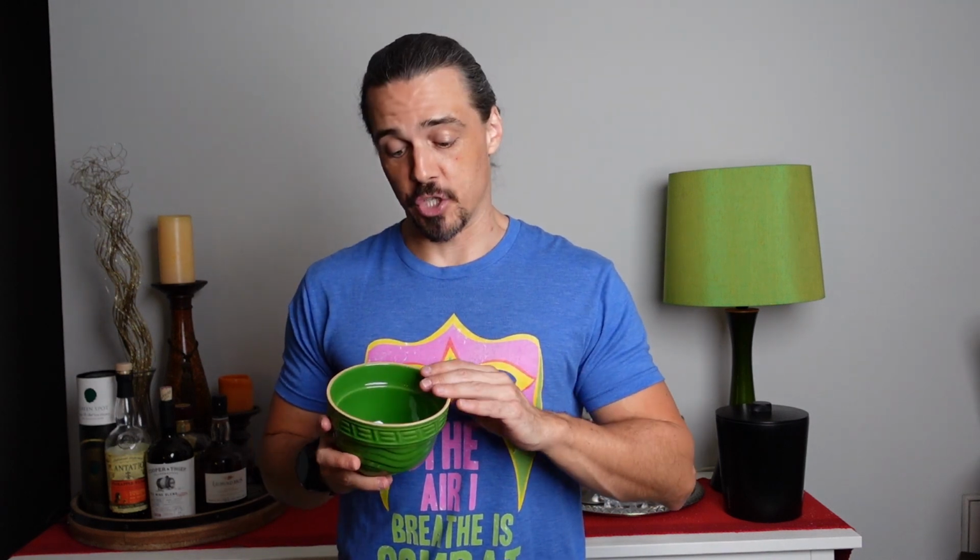Ceramic definitely, obviously, are the prettiest of the bunch, but they chip really easy. And in fact, even these mixing bowls that I have, I really don't use them other than being on my countertop, and they have fruit in them because I've chipped the entire rest of the set, unfortunately.